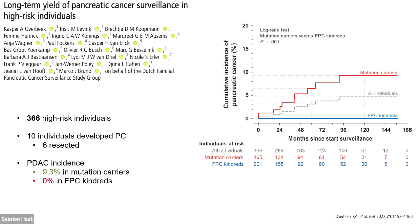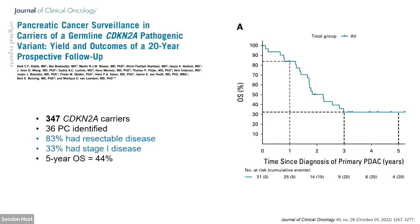So this is a study that shows about 10% of patients in this cohort of nearly 400 patients were diagnosed with a pancreas cancer. And what's important here, out of those 10 patients, six went to resection, and that's encouraging because it shows that we could catch patients that are resectable, but it does also highlight that there are some patients that didn't go to resection because they were diagnosed with advanced disease.